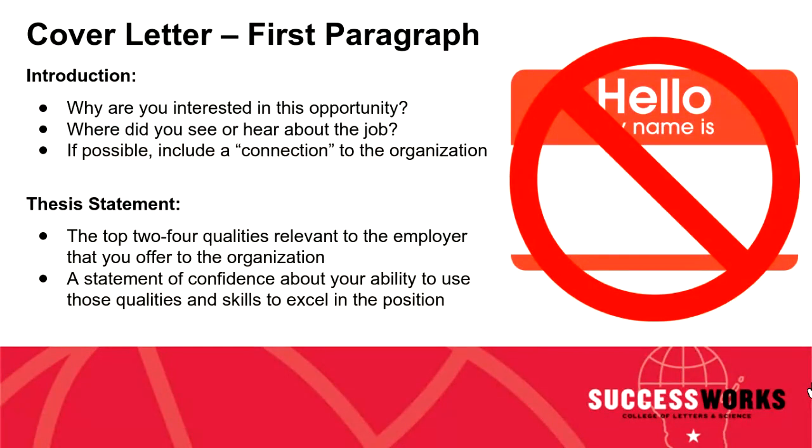So for example, for a thesis statement, I prepared one here. I hope you'll agree my extensive knowledge about the Dewey Decimal System and passion for connecting communities to literature in new and innovative ways will make me a strong candidate for this position. And then this individual will go in and talk about the skills that they highlighted within that sentence.